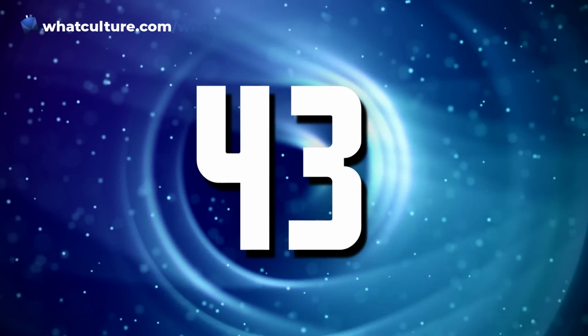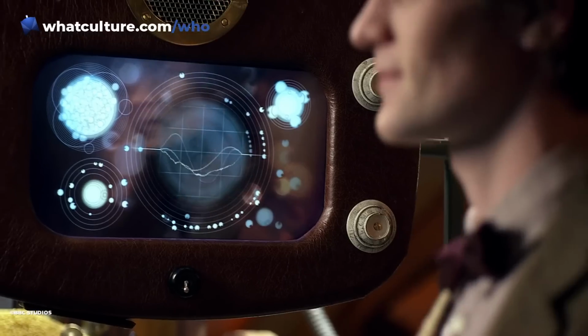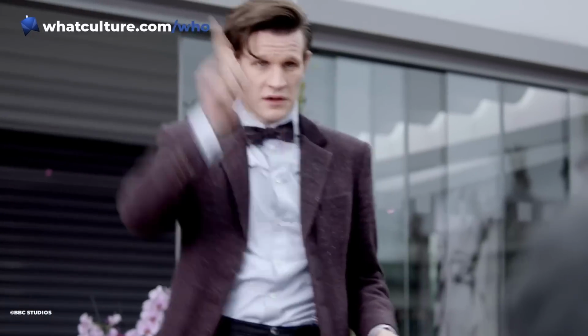Number 43. So the Memory TARDIS continues to go crazy and eventually it catches fire. And in the first shot of that fire, we can see the view screen from the 11th Doctor's first TARDIS console room. Now that screen was on like a flexible arm and it could be pulled down and moved around, which really fit with the mad energy of the 11th Doctor.